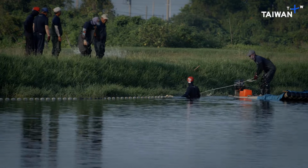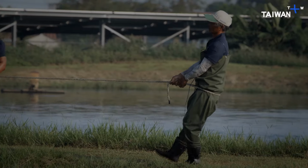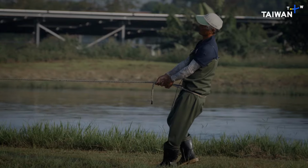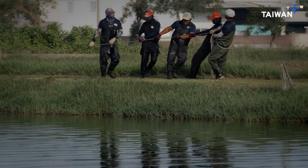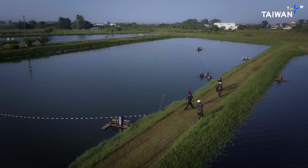Along the west coast of Taiwan, there are fish farms of varying sizes for breeding saltwater fish. The tides bring in seawater, which is filled with plankton and nutrients the fry draw sustenance from.